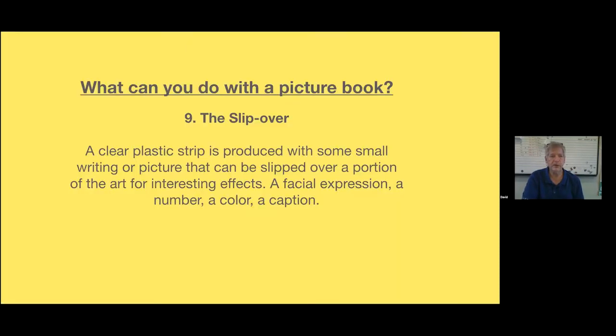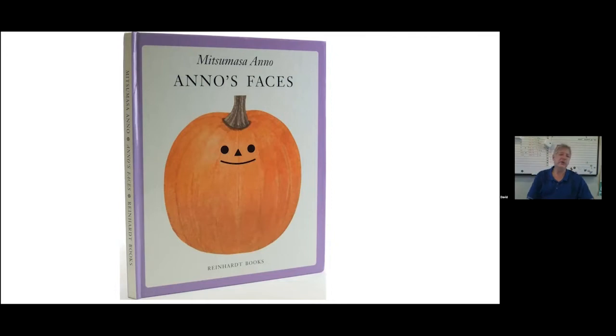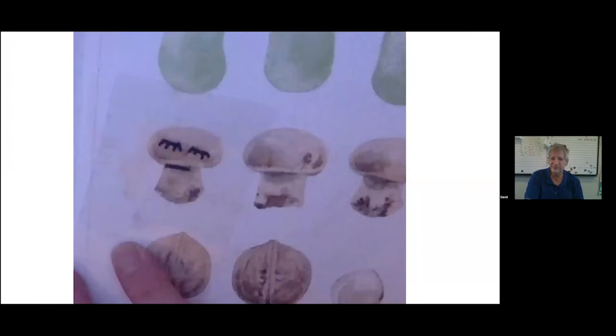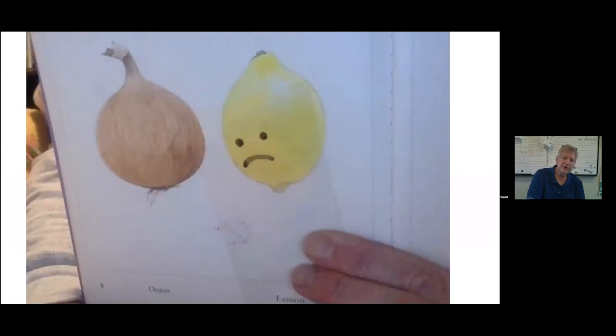Okay. All right, just flip over. This is something unique that came from one particular book by a Japanese artist, on whose faces he made a little plastic slip with a happy face and a sad face, a big version and a small version. And this is a book of just fruit and vegetable. Here you can see a happy pumpkin. I took that and I added angry and sleepy, and this is my result. So we have an angry tomato, sleepy mushroom, happy pear, sad lemon. So this is one of my ways to identify feelings and have them put the feeling word with another object, in this case, fruit and vegetable.